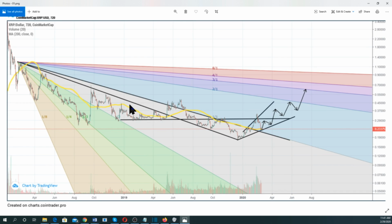This chart is a 12-hour chart of XRP USD, and I'm trying to illustrate using Gann charts. This black line here is not actually in the Gann chart. I added it based on my idea, connecting these resistances and these supports, but this one actually exists within Gann, as you can see, it's plotted here. If you look at this, you can see a broadening wedge, which, as we talked about in previous videos, is a reversal pattern. Coming down from here, we bottomed and started our reversal.